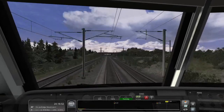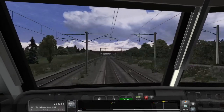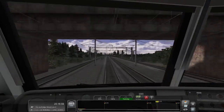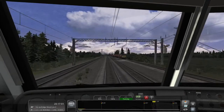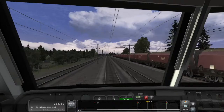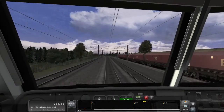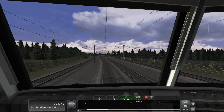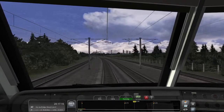Got the line from Brunthill, which is just joining us from our left now. This is a freight turn, and I've got another class 66. It's going from Ayr to Ironbridge PS. Doing what appears to be some JHA hoppers, as we continue racing around 100 miles an hour.